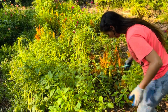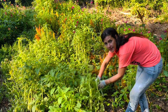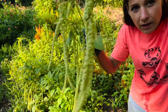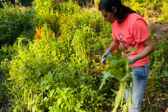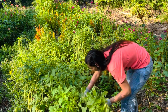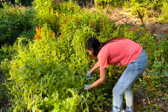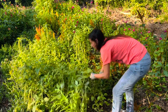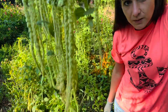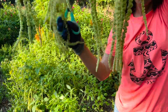This is one of Mary's favorites. The Kiss Me Over the Garden Gates Amaranth. So cool. So this variety is called Green Tails. So it's supposed to be green. This is what it looks like. And I try to get it before it starts touching the ground. So it's like perfect. It's like not quite touching ground, well some are, but not like extremely dirty, you know. Well, there's a little bit right there.